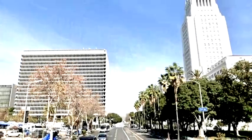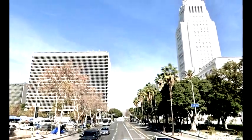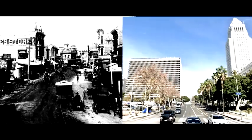Spring Street, 1885. From horse-drawn carriages to high rises. This view north from First Street reveals Spring Street's century-long evolution.